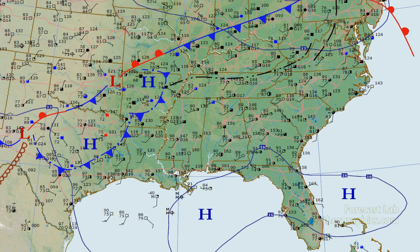Lurking back behind the outflow pools, we do find the real cold front. There it is right there. It's a little bit difficult to find, but we do see behind it a very consistent northerly flow shifting around to northwesterly up in the Great Lakes.